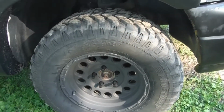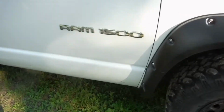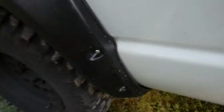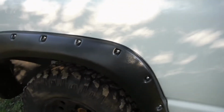Starting in on phase 2 already, by the way. This is the end of phase 1 now. But yes, I threw these fender flares on. I really like the look of them. They were pretty dang cheap. They don't fit the greatest. You can see I've got a gap right there. That's probably the worst out of all of them. The other side did settle in, so that's really cool.